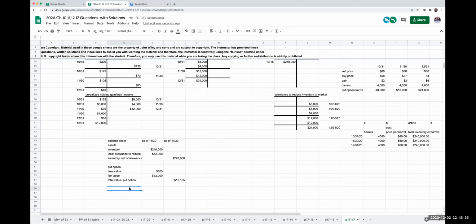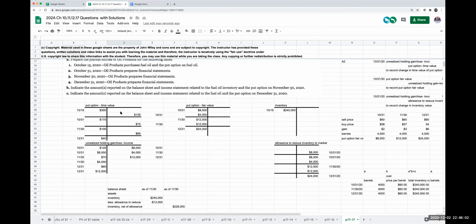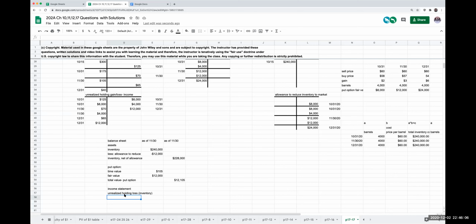Okay. In terms of the income statement, what goes on my income statement? You could look at this as the unrealized holding loss on inventory. Let's see what it's asking us to do. So this is for the month ended. It's just asking us for the month ended, so we'll say month ended 11/30. And so this is going to be an unrealized holding loss on inventory of 4,000. And this is really coming in from over here. So that was my loss.